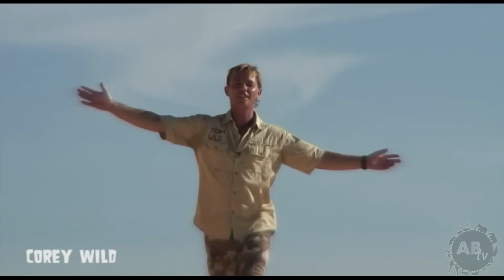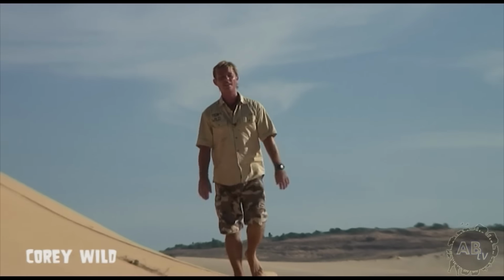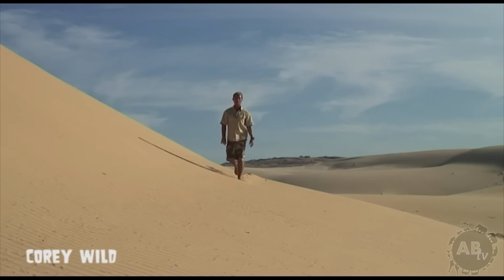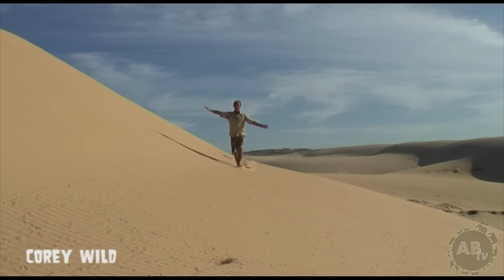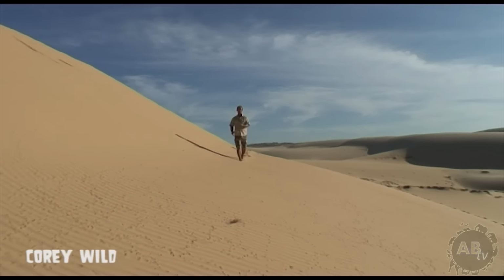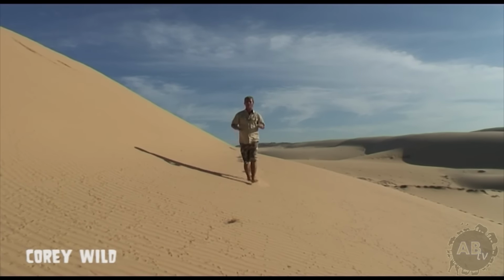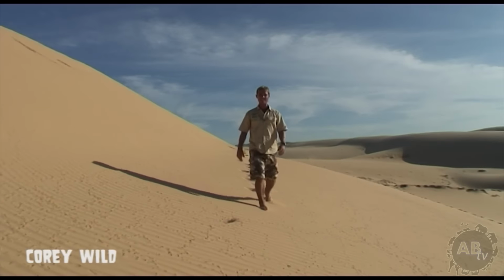Welcome to the spectacular sand dunes of Mui Ne. We're in Vietnam, about 240 kilometers northeast of Saigon, and we've come to this area to see what we can find, what sort of reptiles or animals would live here. It's hard to believe in such a harsh environment things are able to survive, but they are.